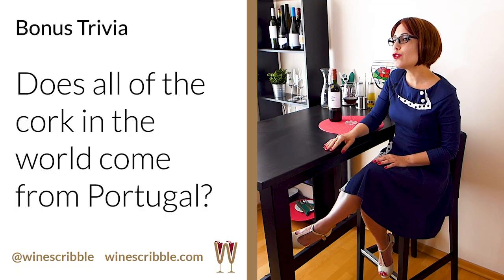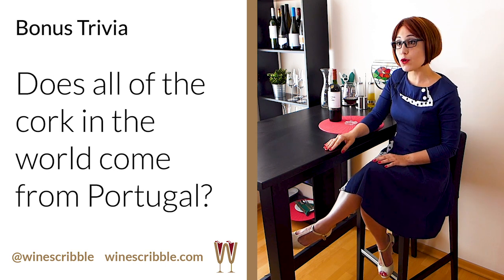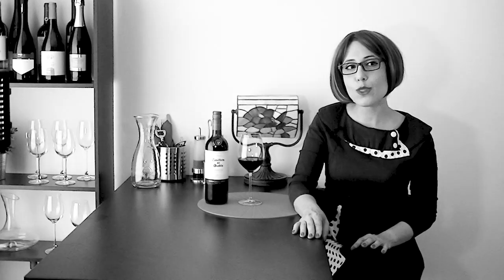And now for my bonus bit of trivia. Is it true that all the cork in the world comes from Portugal? Well, the answer is no. Cork oak flourishes across the Mediterranean. As well as Portugal, many Mediterranean countries produce cork, including France, Italy, Spain, Morocco, and Tunisia. However, Portugal produces almost half the world's supply of commercial cork, not to mention that it is home to the famous Whistler tree, the oldest and largest cork tree in the world.